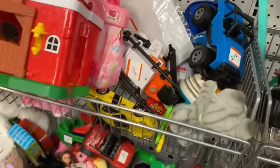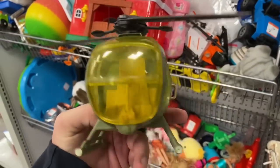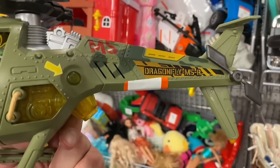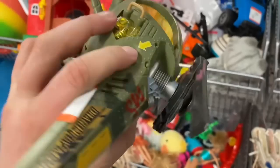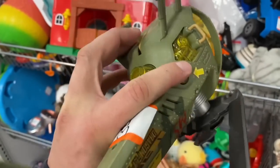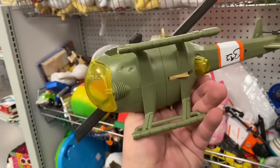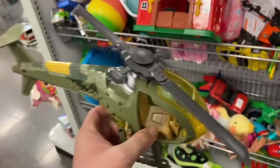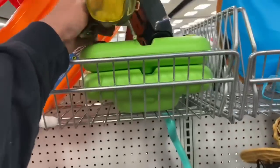Alright. Finally. This thing is cool. The Dragonfly M5R. I guess maybe it makes sound. It's got a little button here. But the batteries must not be working in it. I'm kind of half tempted to get it because it's so... They want $4 for it though. Damn. It's like a $1.99 toy. Alright, well, we'll consider this. I'll put it up here for right now.